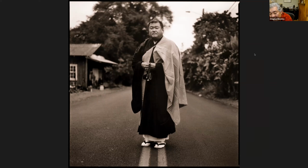And the reason, I'm not a very conceptual photographer, but I saw him as a man standing between two worlds, standing in the middle. So I asked him to come and stand in the middle of the road and purposely stand on that yellow line, symbolic of his place between worlds. He lives in Honolulu, and here he was in this little tiny town on the Big Island to bless the gallery.